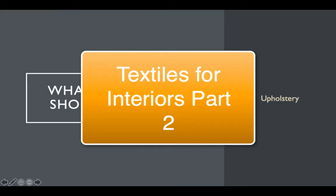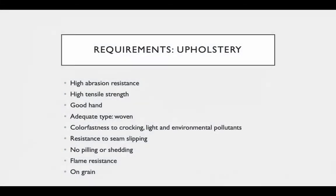For upholstery, what properties should it have? So, things to look for and requirements. Definitely, again, as I've asked you before, think about your furniture. Think about how many times you sit on it. Do you sit on it carefully? You just jump on it, lie on it, put your shoes on it. The abuse that it gets on a daily basis.